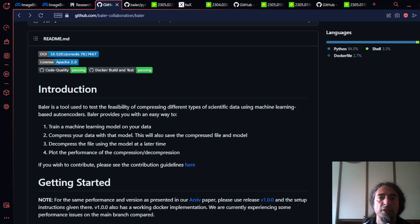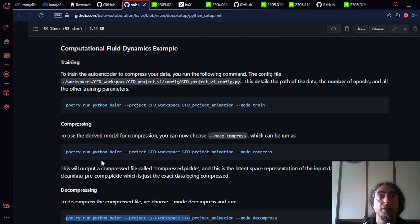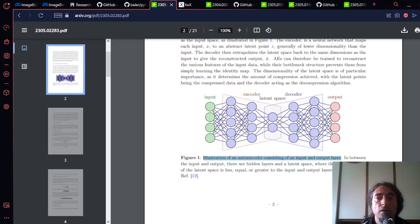It trains a machine learning model on data, compresses the data using that model, and then decompresses it using the model at a later time. The tool has been developed by researchers at Lund University and the University of Manchester and shows promising results for the compression of high-energy physics data and computational fluid dynamics toy data.